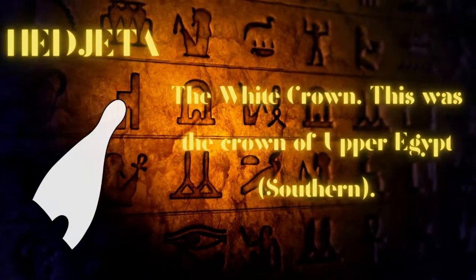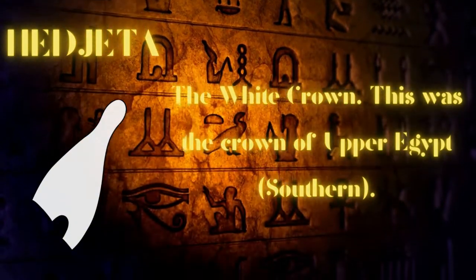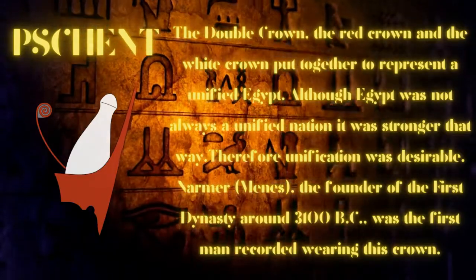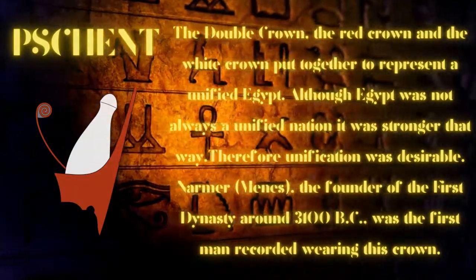Hedjet. The white crown. This was the crown of Upper Egypt. Southern. Sekhemty. The double crown, the red crown and the white crown put together to represent a unified Egypt. Although Egypt was not always a unified nation, it was stronger that way.